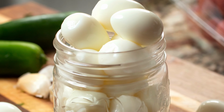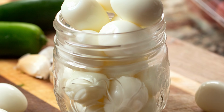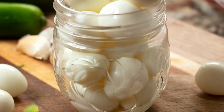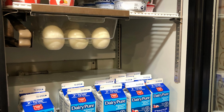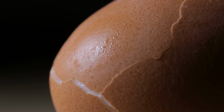Even if you do happen to kill all bacteria during boiling, improper storage of hard-boiled eggs can still lead to food poisoning. Hard-boiled eggs shouldn't be left at room temperature for longer than 2 hours, and they shouldn't be stored in the refrigerator for more than 7 days. And once they're peeled, they'll start developing bacteria after 3 days in the refrigerator.